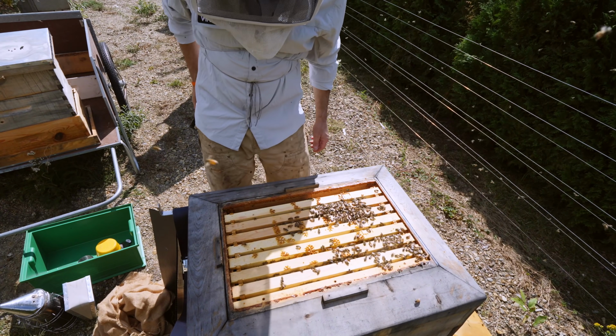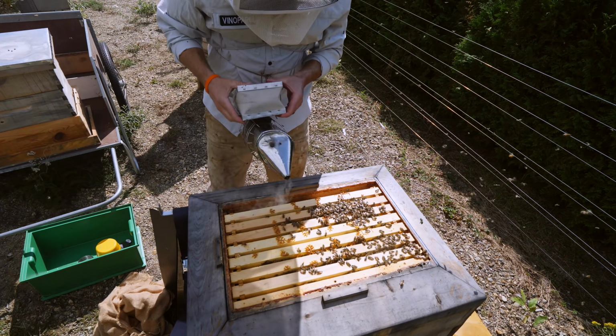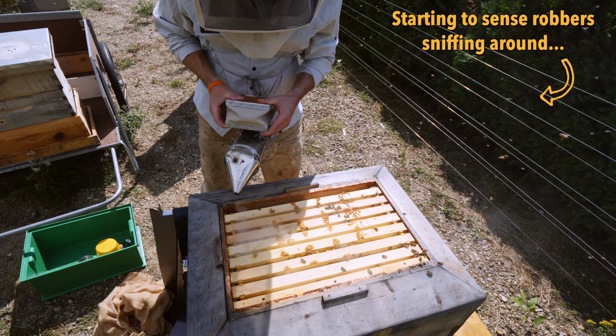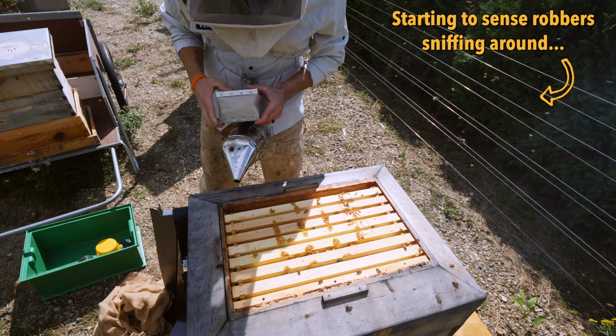Okay, I could not locate the queen, so no mite test on this hive. They threw a zero mite test four weeks ago, so I'm not expecting many mites, but I didn't get to them. So, just a note, did not do a test.